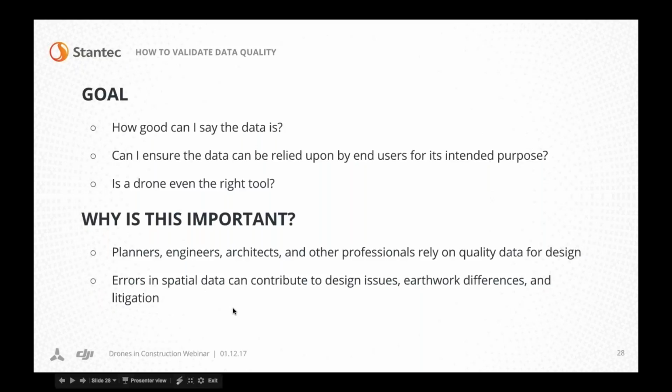So the key part to consider is, is a drone even the right tool for this? I have to throw it out there, it's a drone webinar, but it is just a tool. When we bundle it with software and data processing solutions, that's where we realize the value of it when it's a practical thing to use for the applications we need. The important part is the intended purpose. There are a lot of purposes for data. Some are very mapping grade, some are very survey grade, and we need to make sure we're doing the right thing along the way to get the data as precise as we need it to be. Errors in this data can contribute to design issues, earthwork distances, different payment amounts, and eventually litigation. These are all the things we try to avoid, and usually that starts with having really good data at the outset and along the construction aspect of things.